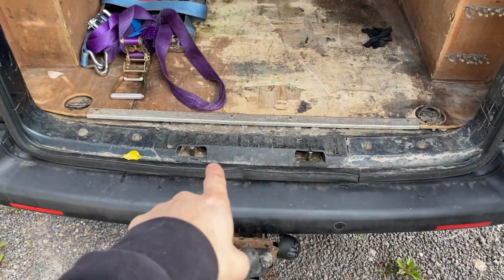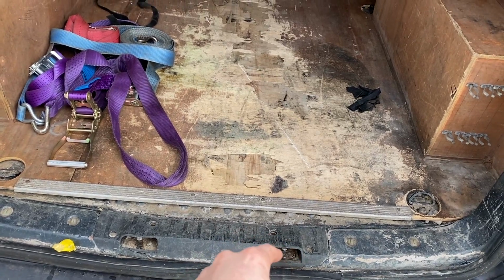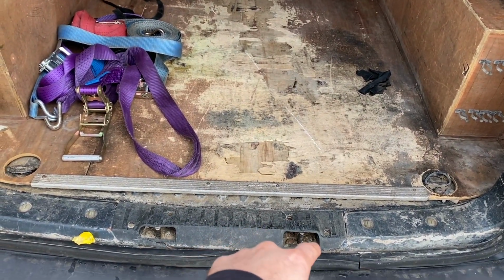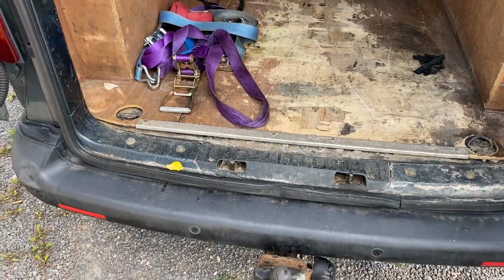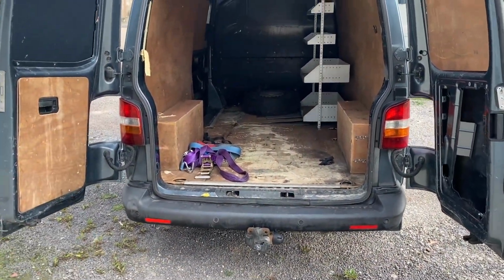And all you have to do, the holes are already underneath here, you have to take one of those latches off, and underneath there's a metal plate. You have to fish the metal plate along, and the holes are in the bottom to move the latch over, meaning you're all good. You've got the tailgate conversion.